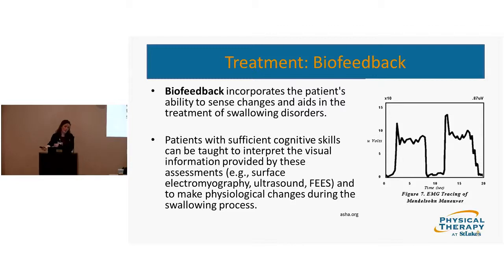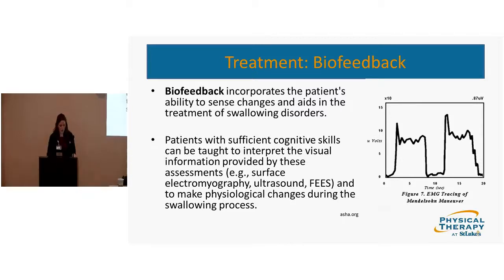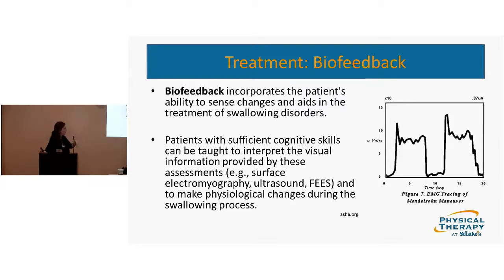Okay, so biofeedback. This is a treatment technique we can use in dysphagia that we're going to talk a little bit more about today. It incorporates an ability to sense a change and have something visual to provide the patient, to know what that change looks like and feels like. Again, you want to take cognitive skills into account here. If they're not able to follow directions or volitionally do a hard swallow, this isn't for them. But this chart on the right is an example of what an EMG for a Mendelsohn would look like.